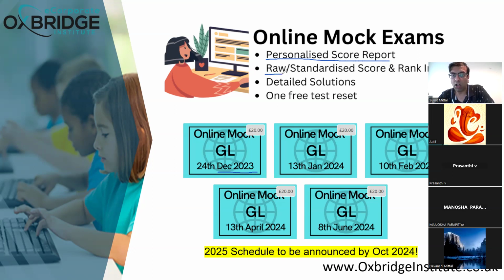Then you will get raw and standardized scores and rank information, so how you did within the cohort taking that exam. And it will also tell you whether you would have passed or not passed. Detailed solutions are going to be provided. And a very unique feature with us, we'll give you 1 free test reset as well.